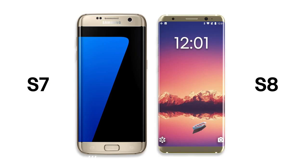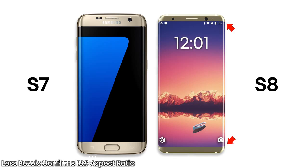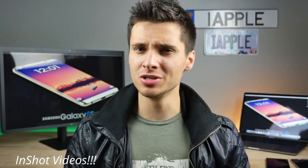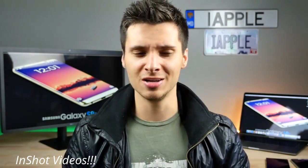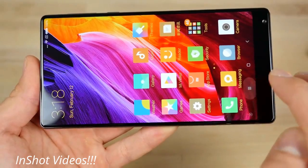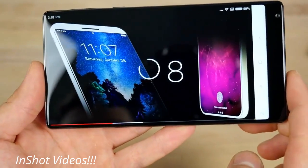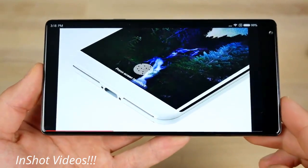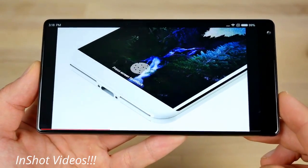Also, there will be less bezels on the top and bottom, suggesting that the 18:9 aspect ratio is here to stay. Going from 16:9, it'll go up to 18:9. Now, a question that arises with that is, how is your content going to look? Videos. And it's a pretty simple solution. The video won't stretch out to those rounded corners, as it'll cut off the media. It'll just be cropped. The Mi Mix basically handles this problem by not allowing the video to extend to the curved corners, as it'll crop your video.